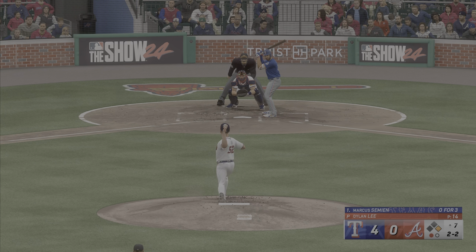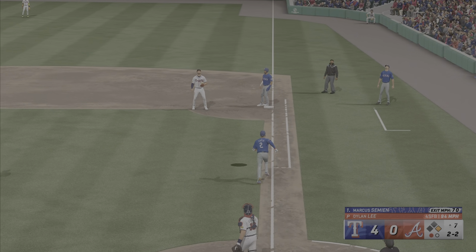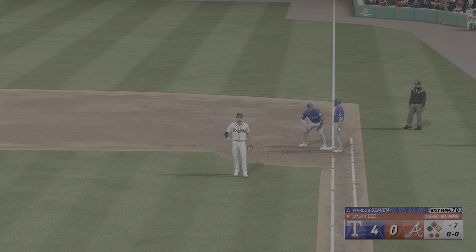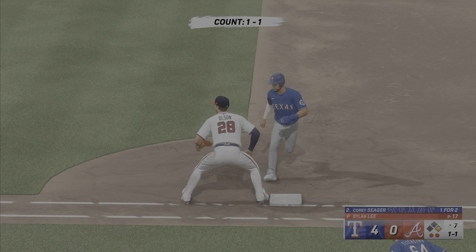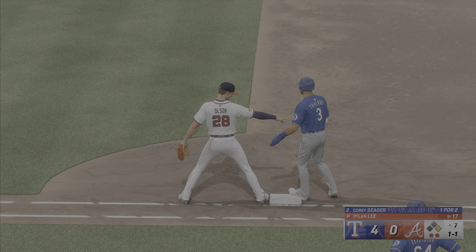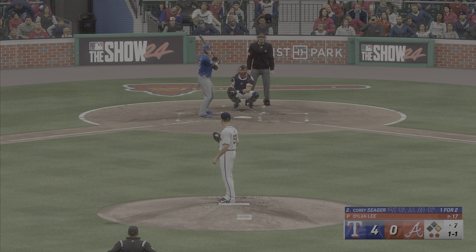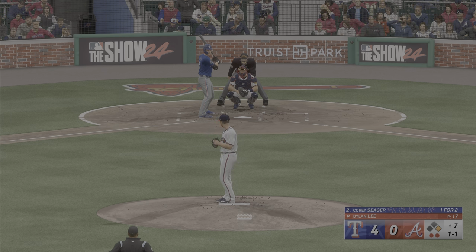The pitch gets under and pops it up. Olson moving under this one. He's got it, and there's two away. So now it's Corey Seager. Step off, throw to first. Back in there standing. Two runs across in the inning here in the top half of inning number seven.